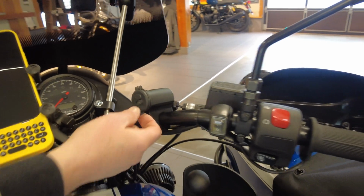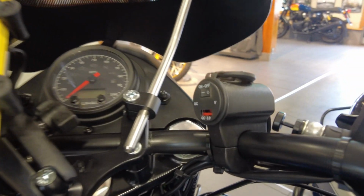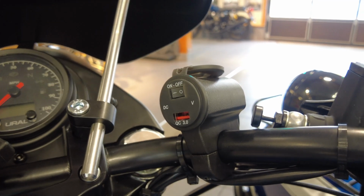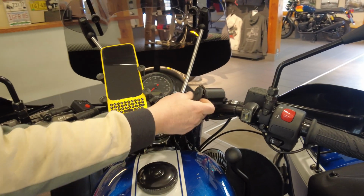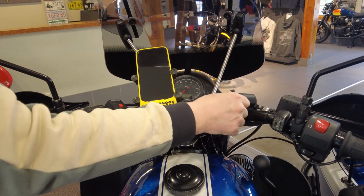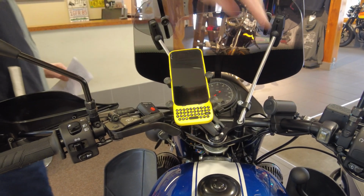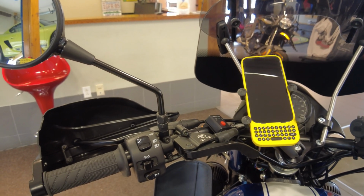And the main reason we use this is because the charging output, if you look at that, is QC 3.0, which stands for Quick Charge. Most devices you want that because it will charge your battery much, much quicker, and it's healthier for the device's battery to use QC 3.0. So that is a huge upgrade compared to what comes standard with the Expedition trim from Ural.